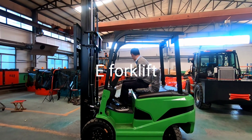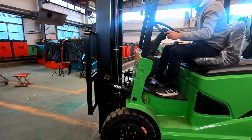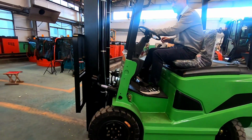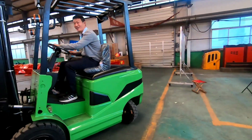Introducing the Kaystar KE-20A, the electric forklift that redefines efficiency and reliability for modern warehouses and industrial operations. Designed for versatility, the KE-20A features a robust 2-ton capacity, making it the perfect solution for handling a wide range of materials in indoor environments.